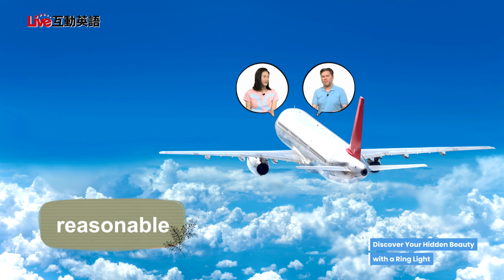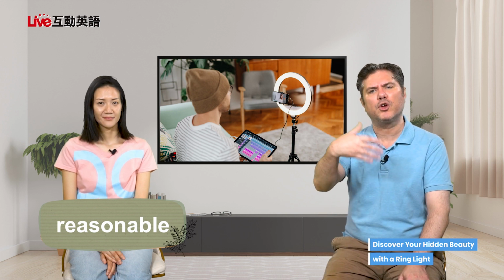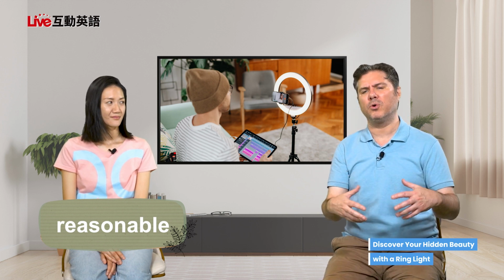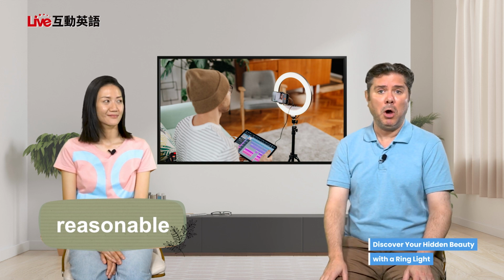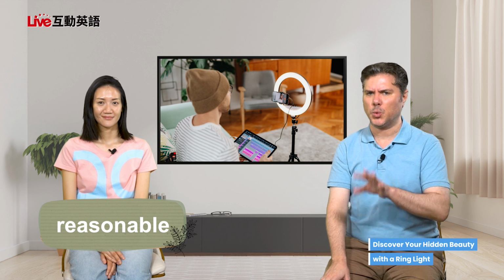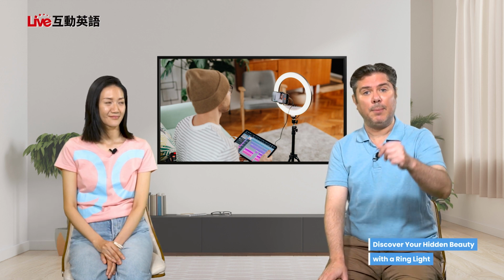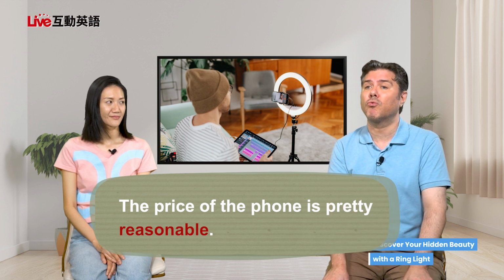Pretty reasonable. But a lot of people go, oh, 18 hours on a plane? Oh, I don't want to do that. That's not quite so reasonable. It kind of goes beyond what people are comfortable with, into areas where people go, I don't think so, because it's not quite as reasonable as something that you might accept more easily. Here's an example. The price of the phone is pretty reasonable.